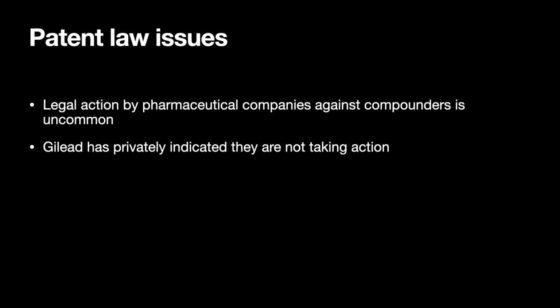It's a minuscule slice of the pie compared to the human pharmaceutical market, and they're not going to enter it. But they've indicated they won't stand in the way of this compounding usage. In a few years, the patent on GS will expire, and then the patent issue will disappear altogether.